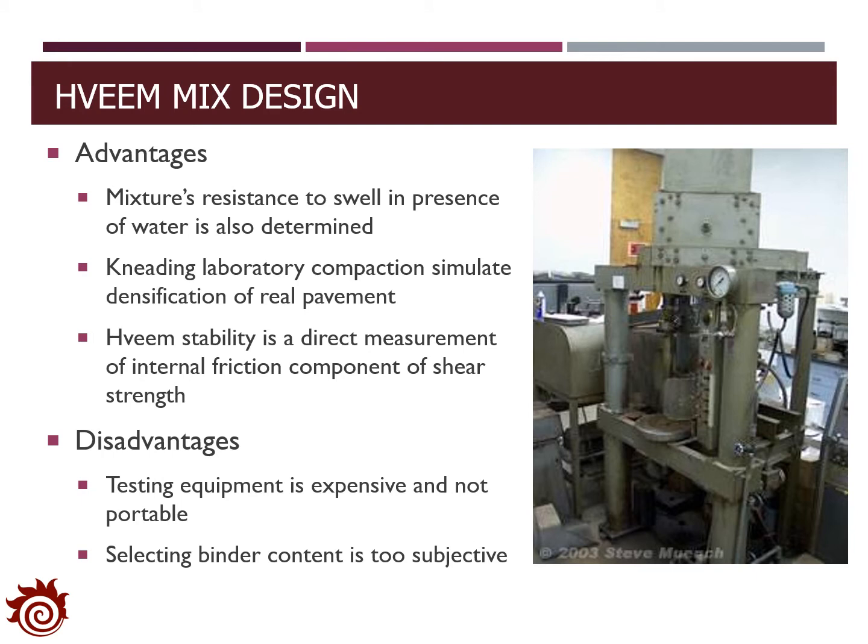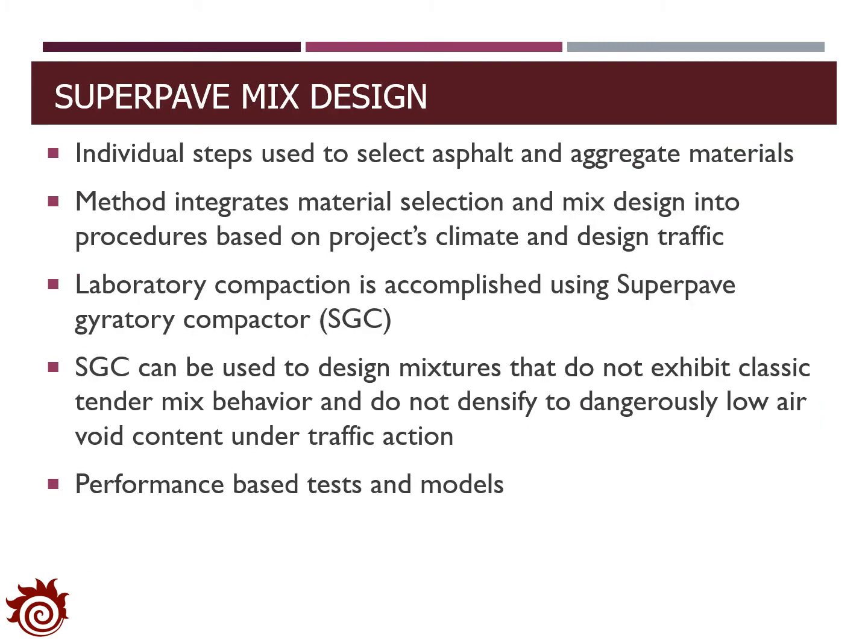First of all, the testing equipment of this method is very expensive and is not portable. In that sense, we cannot conduct any field experiment. In addition, the selection of the binder content in the method is too subjective, so it relies on the experience of the designer. In order to overcome the disadvantages of the traditional methods, the SUPERPAVE mix design method was developed.